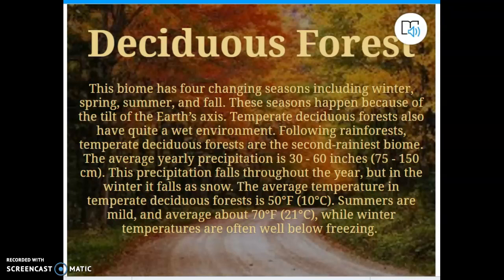After the rainforests, temperate deciduous forests are the second rainiest biome. We get roughly 30 to 60 inches of rain, sometimes more, sometimes less. If precipitation falls in the winter, it falls as snow. We've all seen that. It's been a while, but we've seen it. The average temperature, this is average, okay? If you go throughout the whole thing, because this is completely different. The average temperature is 50 degrees, and it says summers are mild. Now, that's not true for us, because our summers are ferocious. They're taking all of the data of all of the deciduous forest in at one time. And it can be well below freezing in the winter time.